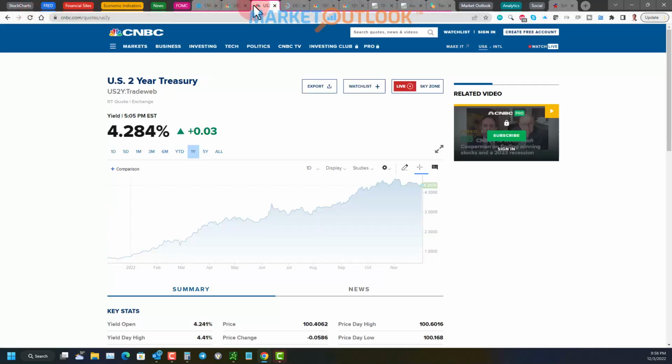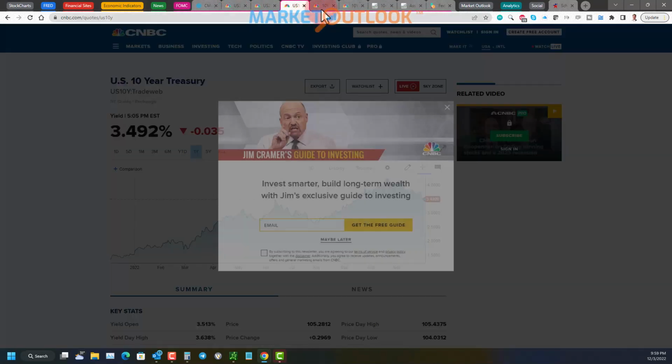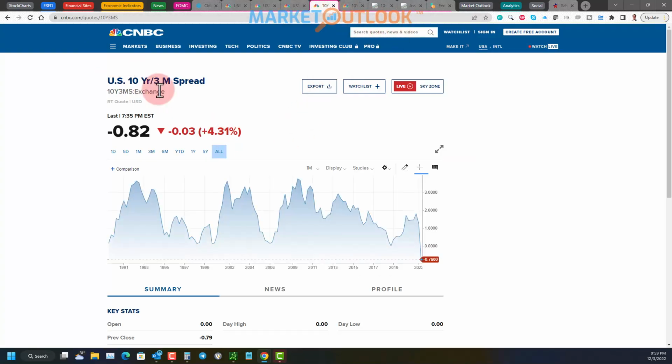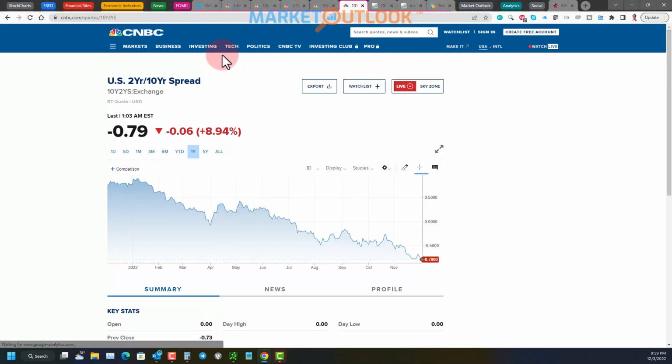Let me refresh this page. We're at 4.28. The 3 month is higher than the 2 year. The 10 year is at 4.5%. That makes the 10 year to 3 month spread at 82 whopping basis points, which is just insanely low. And then you look at the 10-year and 2-year spread, and it's actually smaller at 79 basis points.